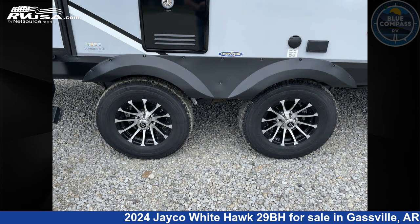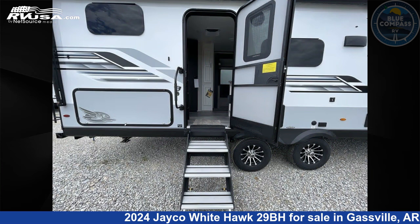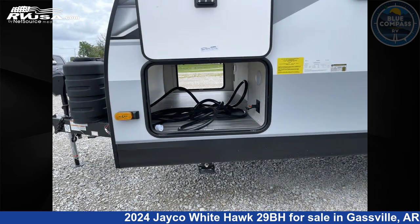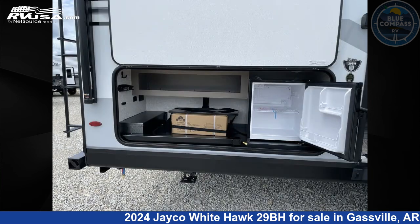This new Jayco is 34 feet 0 inches in length and features sleeps 10, slide-out, and 55 gallons fresh water capacity. The floor plan layout of this travel trailer features bunkhouse, front bedroom, outdoor kitchen, 2 entry, exit doors, U-shaped dinette.